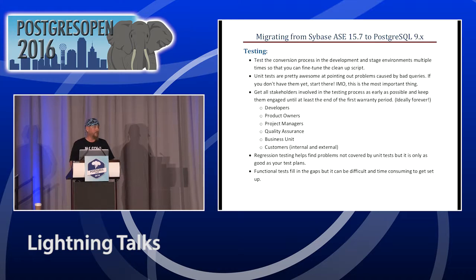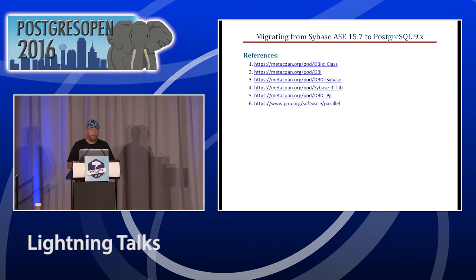It's very important to get all the stakeholders involved as early in the process as possible, get them testing with you, because they know how it's supposed to work better than you do a lot of the time. Regression testing also helps, and functional tests help fill the gaps.